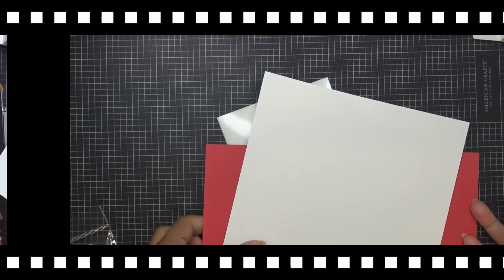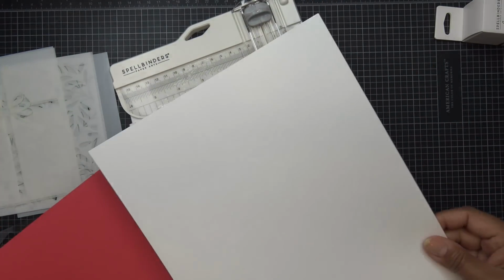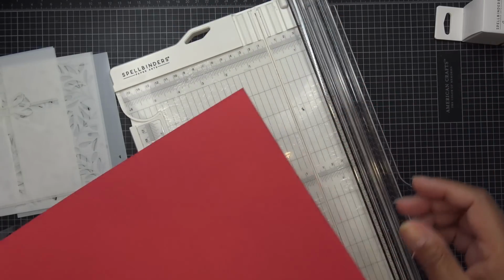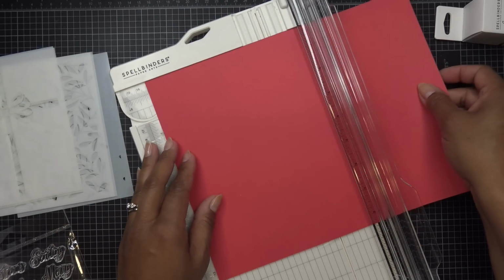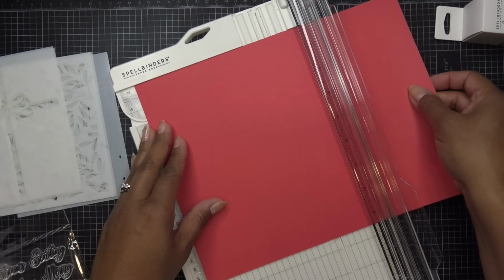So I'm going to make a red card base. I think that'll be really pretty. And because it's red, I'm going to pop a white insert, or yeah, something like that. Basically matte layer on the inside. But you can also stamp on this. I think this red is bright enough that if you stamped in black or something you would see, or maybe emboss it, right?